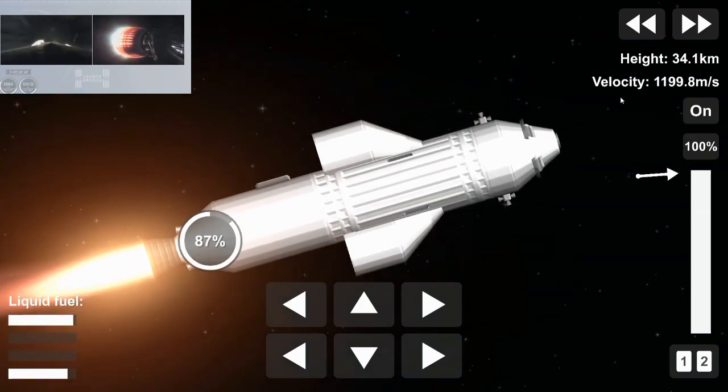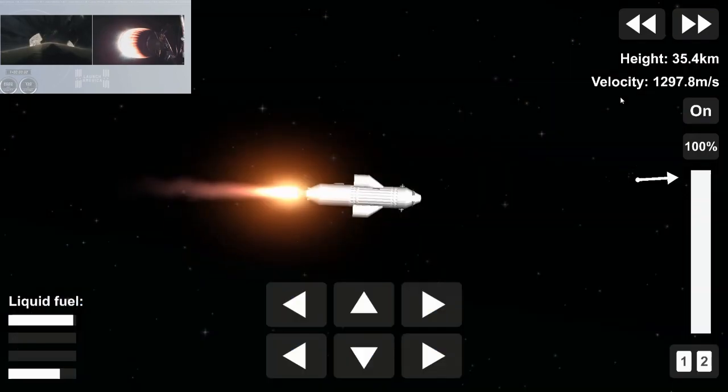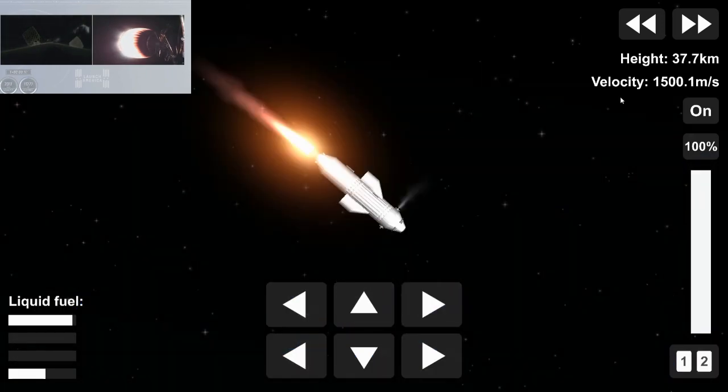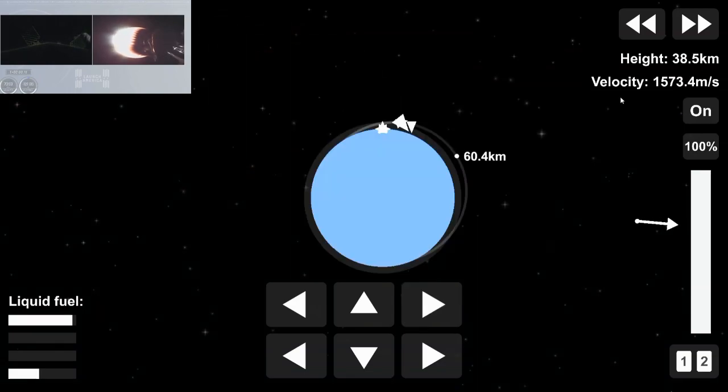Stage 2, crew 1 is now on their way to the International Space Station. On the right side of your screen, you see stage 2 continuing to burn. Over on the left-hand side is stage 1 preparing for its return to Earth.